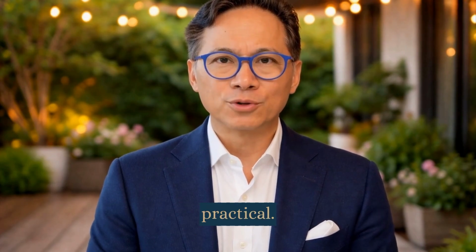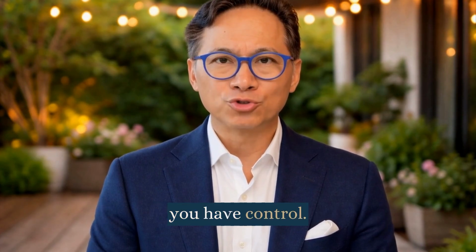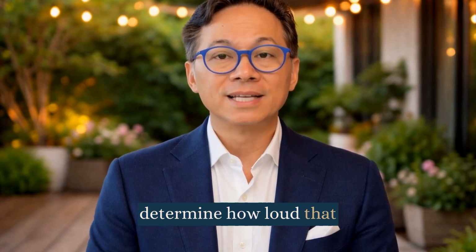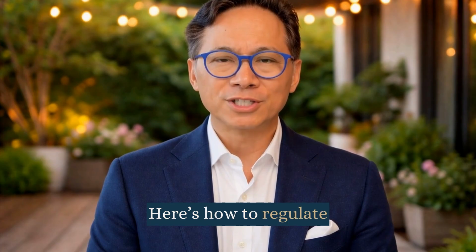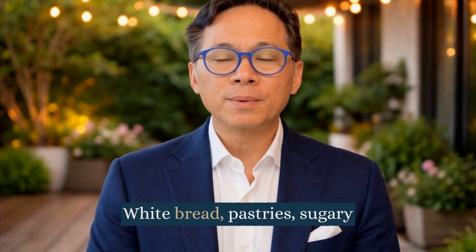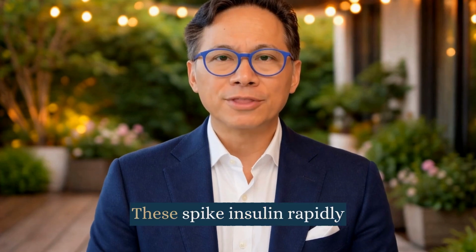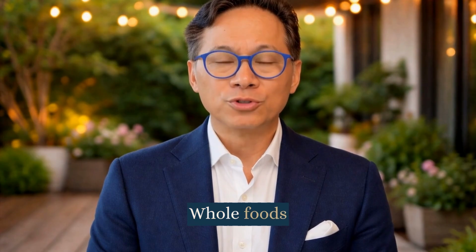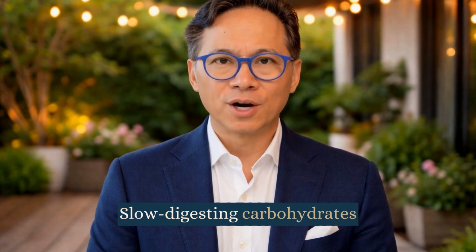Now let's make this practical, because this is where you have control. If insulin is the signal, then your daily habits determine how loud that signal becomes. Here's how to regulate it effectively. 1. Reduce refined carbohydrates. White bread, pastries, sugary cereals. These spike insulin rapidly and repeatedly. Replace with whole foods, vegetables, slow digesting carbohydrates.